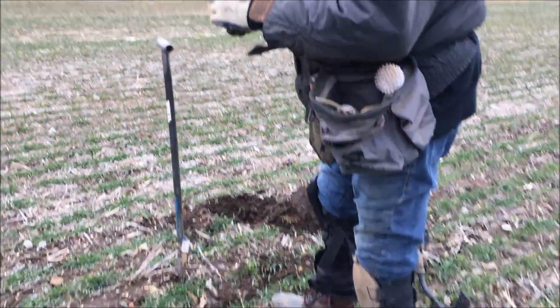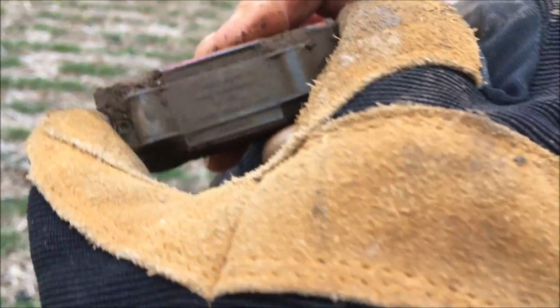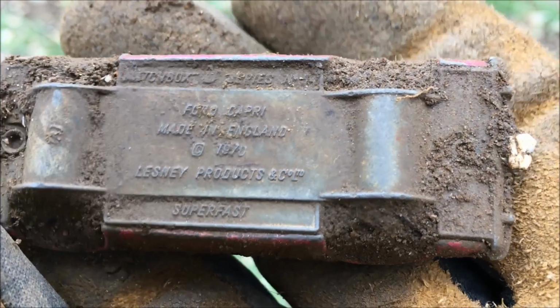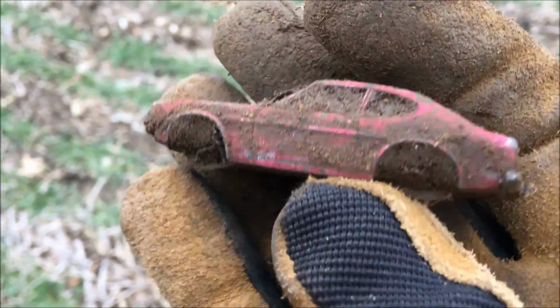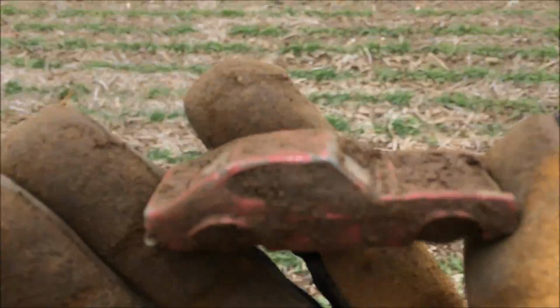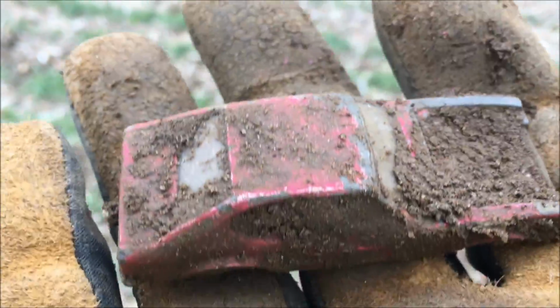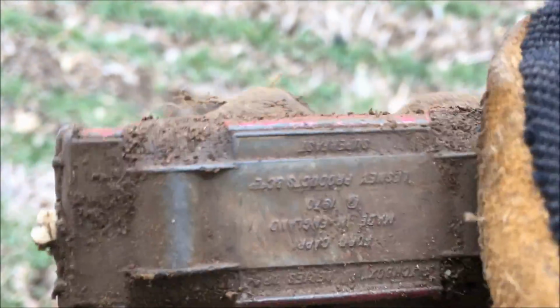All right, Doug's got a toy car, and he said it's a Lesney. A Lesney? Which is the precursor to Matchbox. Yeah, look at that, made in England. 1970 Ford Capri. Yep. Get your motor running, head out on a highway. Yeah. It's been slow today. Looking for adventure for a couple wheat pennies. All right, it's got a lot of paint on it still. Yeah, it's not bad.